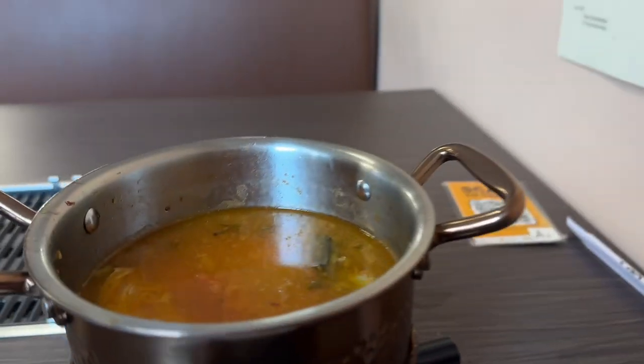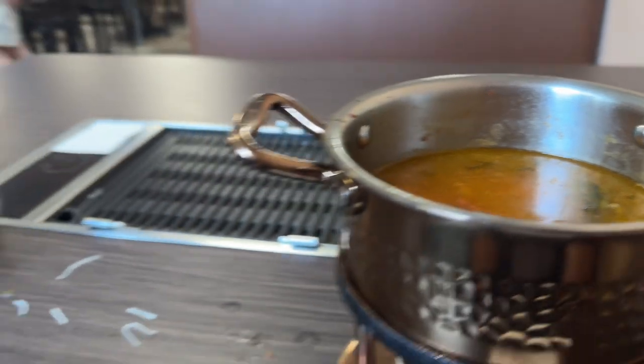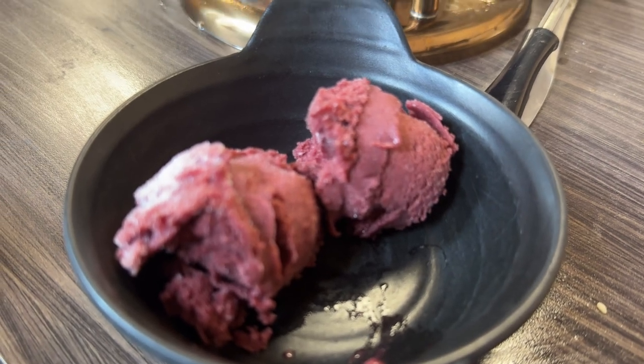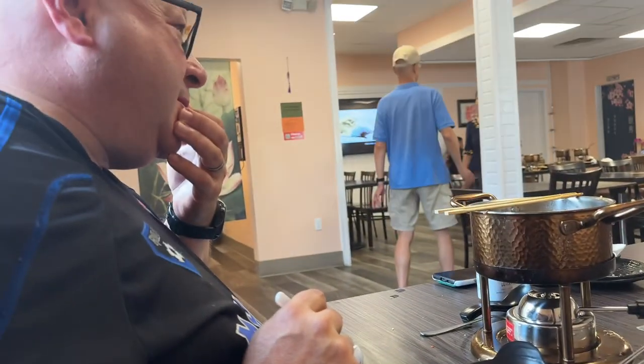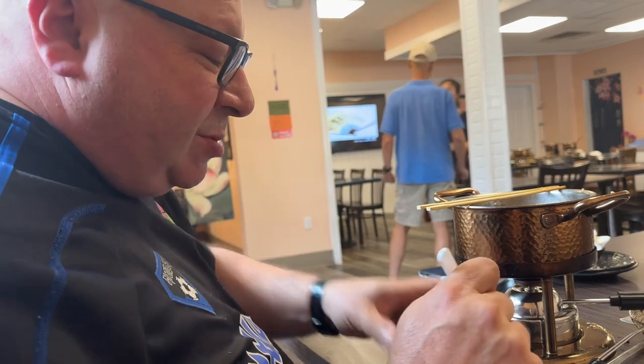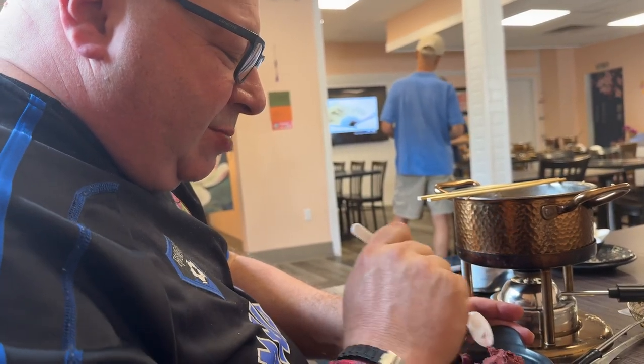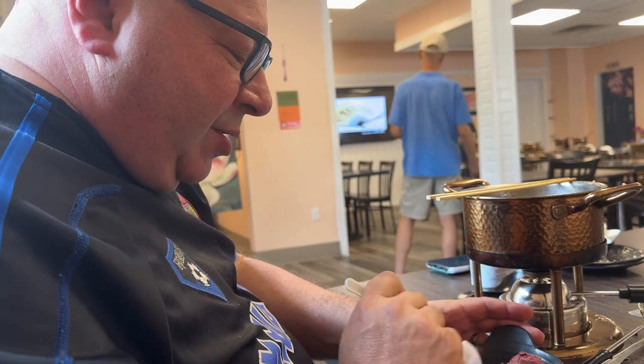All the food is gone. All that's left is the soup. What's that? Acai berry sorbet. Well, tell us how it is. Well, the raspberry sorbet was all gone. Yeah? But this one here, there was a little bit left.